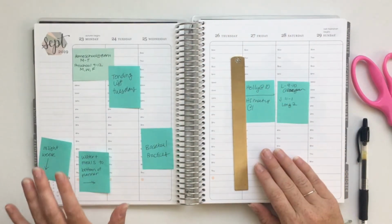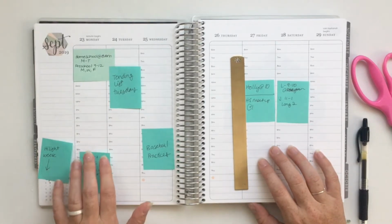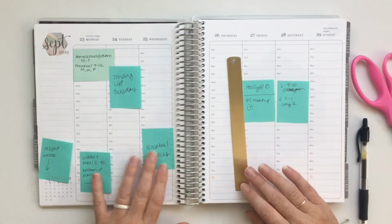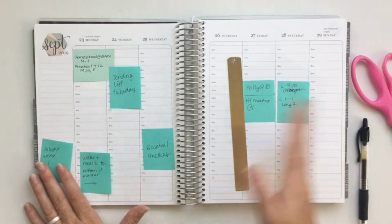I'm really curious how most people use their planners, because I am still working to find planner peace by digging in and trying new things. Every week I try something different and something new just to see what I like. So I'm gonna go ahead and get started. When I'm finished, I'll come back and explain everything that I've done.